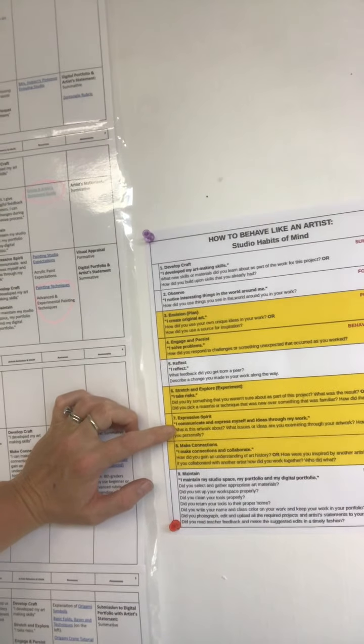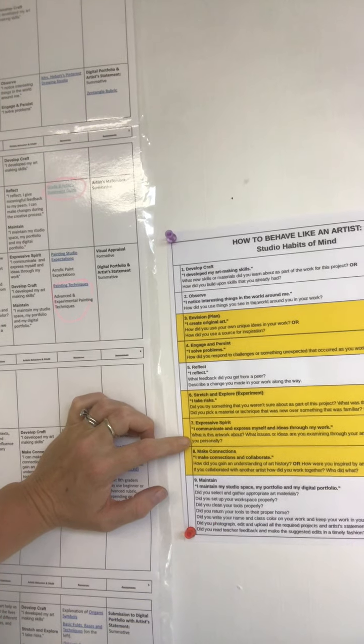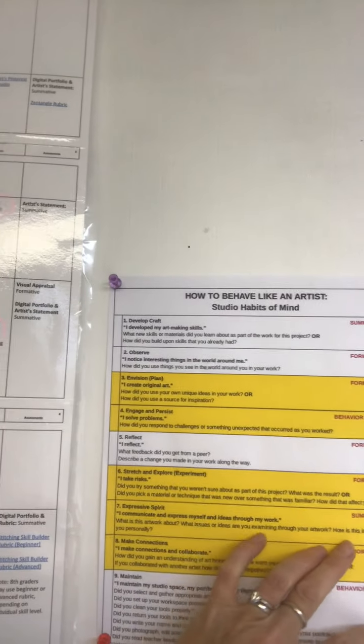All right, number 7, express. Communicating and expressing yourself and ideas through your work. Super important. Being able to talk about what the artwork is about, what issues or ideas you are examining through your artwork, how this is important to you personally. And that's what I care most about, is you making work that's important to you personally. I don't want to do a lot of telling you what to make. I want to help to pull out of you what's important about you and make this really personal and enjoyable for you in the process.